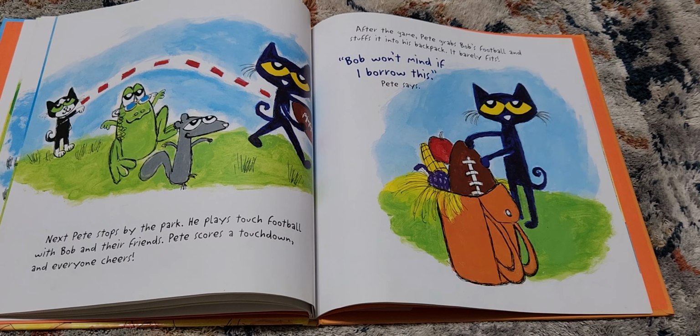Next, Pete stops by the park. He plays touch football with Bob and their friends. Pete scores a touchdown and everyone cheers. After the game, Pete grabs Bob's football and stuffs it into his backpack. It barely fits. "Bob won't mind if I borrow this," Pete says.